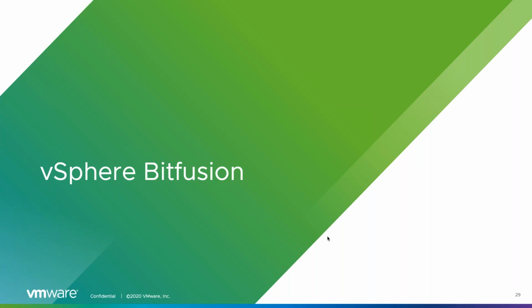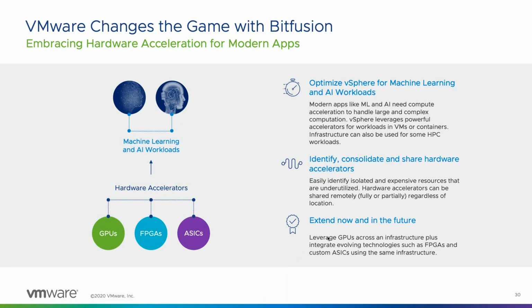Let me start, thanks to Lars and the others for going through all the new stuff. What I am going to take you through is a bit on what's new with vSphere 7 Update 1, and also a bit on vSAN 7 Update 1, continuing with what Lars had been mentioning. So I'll start with vSphere Bitfusion. Bitfusion was basically a game changer for GPU virtualization. As you all know, ML workloads have a lot of parallel maths, and GPUs have a lot of parallel computation, and hence GPUs accelerate ML applications hundreds of times.